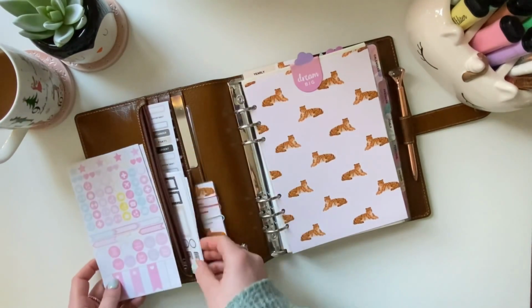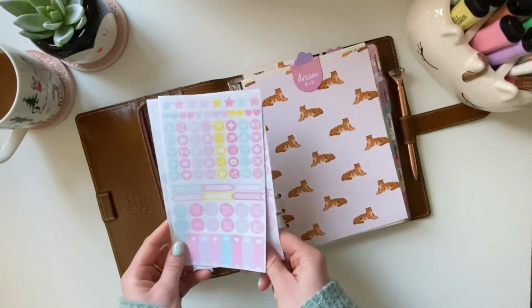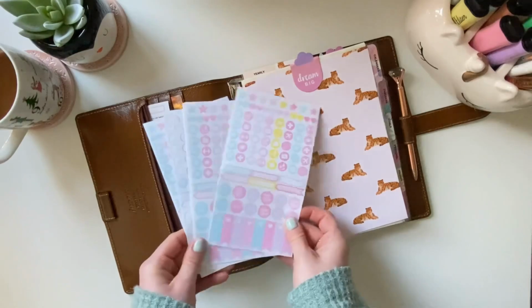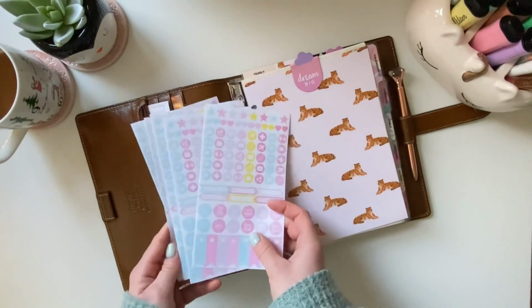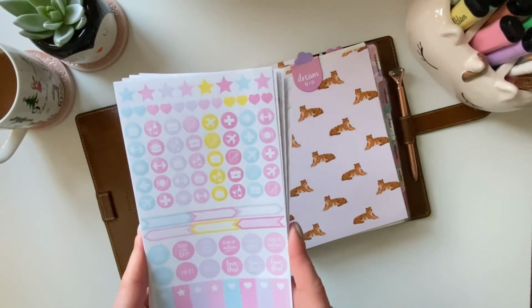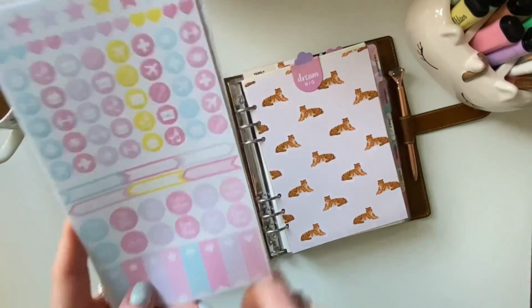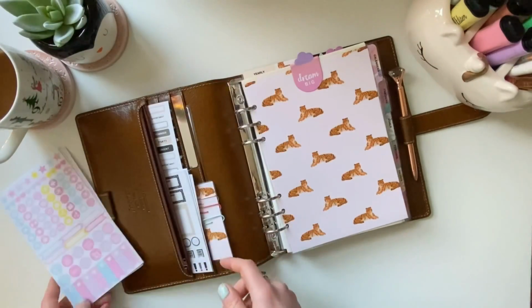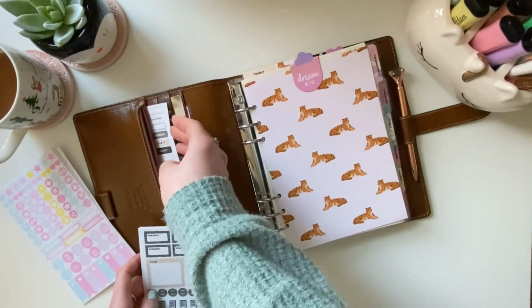I've got these pastel ones. These are from WHSmiths here in the UK. You get quite a lot of sheets, which is really good, just like stars, hearts. You've got little pictures here for like travel, doctors. This is my favourite, the little wine bottle here. Far too much of that recently.